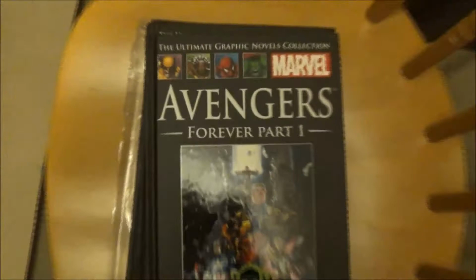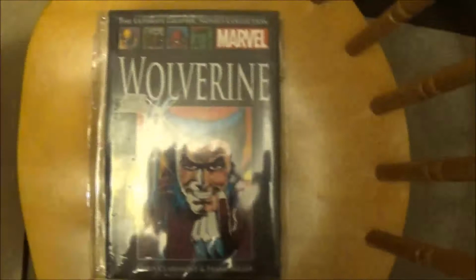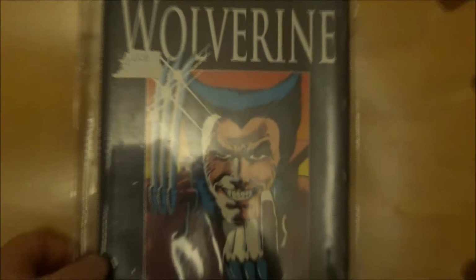Avengers Forever, hardback graphic. Welcome Back Frank Part 1, hardback graphic. Captain America the Chosen, again hardback graphic. And Miller's Wolverine mini in a hardback graphic.